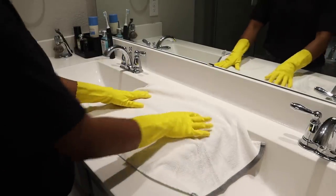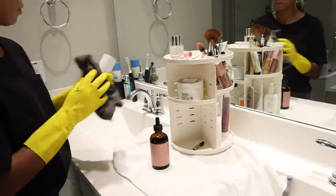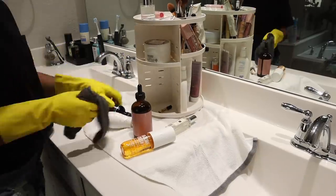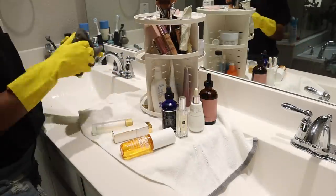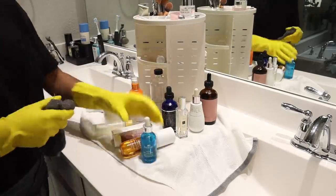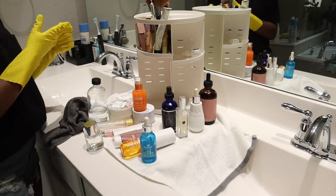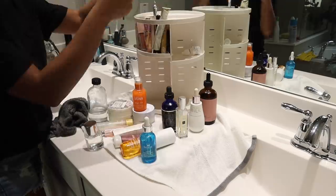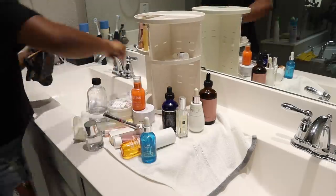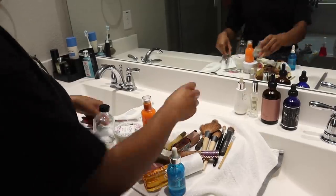Alright, so on to my little spinning organizer, which I love. I got it from Amazon a couple of years ago. Now I want something a little bit bigger, but has more drawers and a little bit prettier than this because we don't have as much countertop space in this bathroom as we did in our last bathroom. So I need something with drawers, and our drawers in our bathroom now are so tiny and almost useless. So I can't store a lot of things in there.